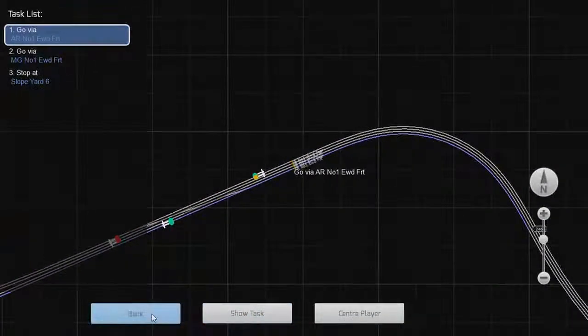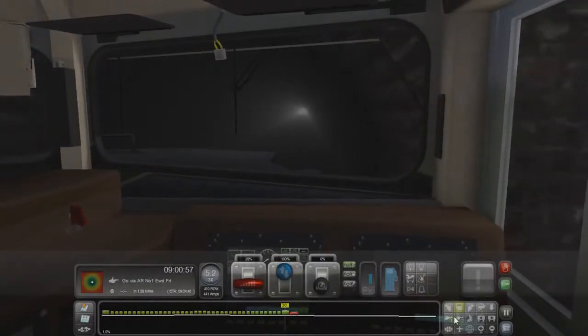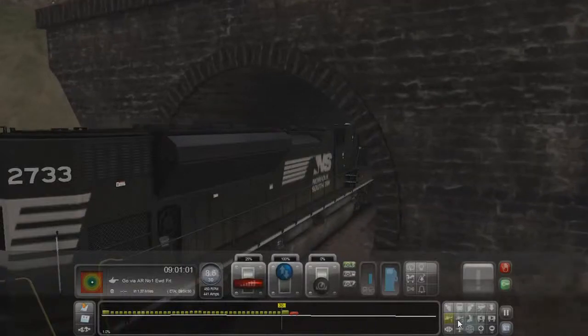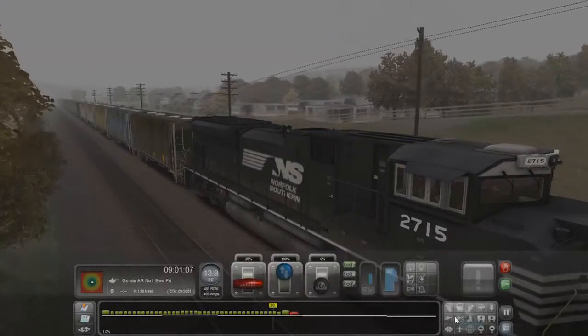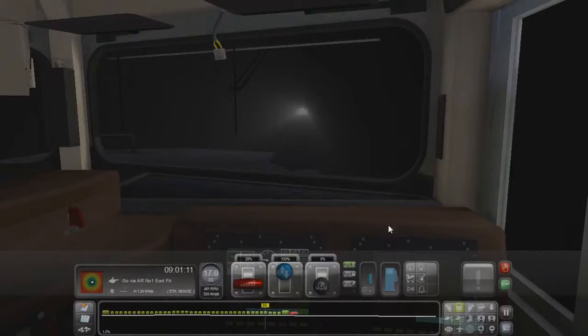Yes, we are. Okay. So we will be heading down a steep gradient in this map called The Slide. Well, this route, I mean. We've got a helper locomotive here at the back. It's going to be helping us slow down. I don't think we're going to need the throttle too much, because this is almost entirely downhill, from what I've been able to tell.